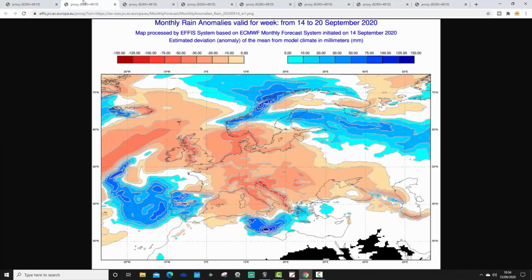Precipitation wise, we look like that. So most parts of Europe are looking dry in the week ahead. We do have a couple of notably wet areas. Again, the extreme north of Europe, like North Scandinavia into the far northwest of Russia, it's a bit wetter than average there. And then down across Spain and Portugal, also wetter than average there, extending out into the Atlantic Ocean. But for most parts of Europe, the precipitation anomaly is substantially below average.